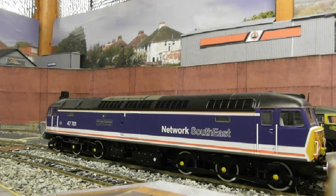Network South East was split into various operations prior to privatisation, but the Network South East branding was still in existence for many, many years. And I'm very pleased to say that the Network South East Railway Society exists to ensure the continued preservation of the Network South East brand. It has a dedicated website and Facebook page, and the NSERS regularly attends shows in the Network South East area, and their website is linked below.